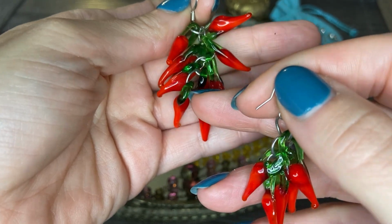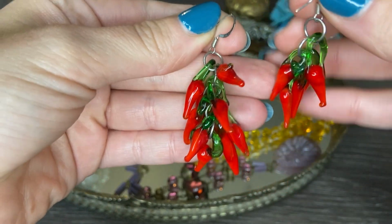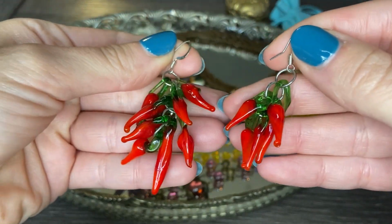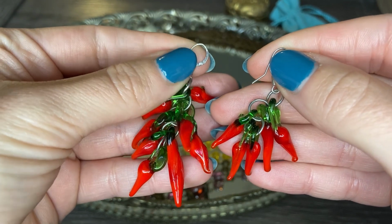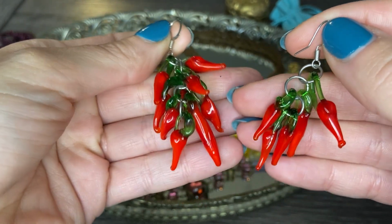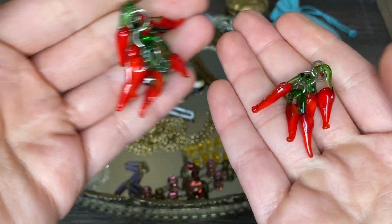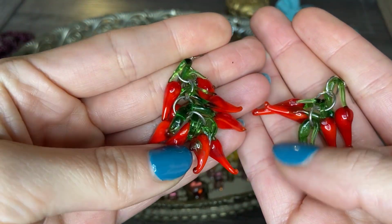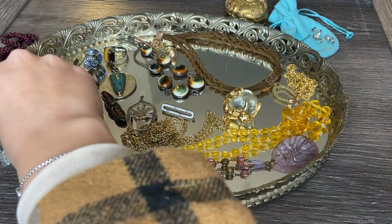So you'll notice that this earring here is a little bit longer than this one. So I think what I might do is take some of the end pieces here and turn it into a necklace and match the size of the earrings to turn it into a necklace and earring set. But yeah, the earring hooks here are sterling silver, and you've got these really fun blown glass chili peppers. I love these. I think they're really fun and kitschy and cool. So I just wanted to share those with you.